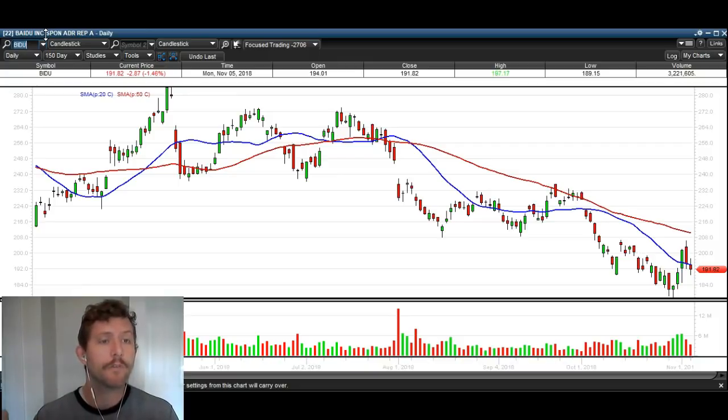Alright, so first and foremost, I'm going to touch on BIDU and BABA, and then we'll get to some other charts as well. But BIDU and BABA we touched on last week, and the setup is really shaping up really nicely, and I think it'll get a bounce on both these stocks. So first we're going to take a look at BIDU.